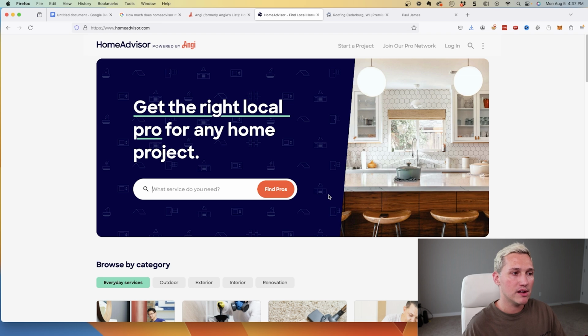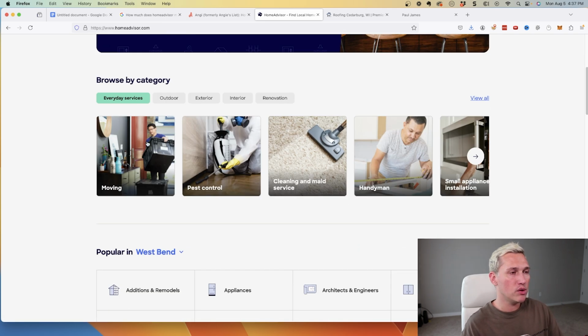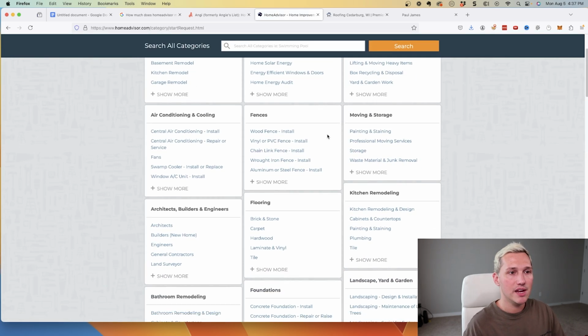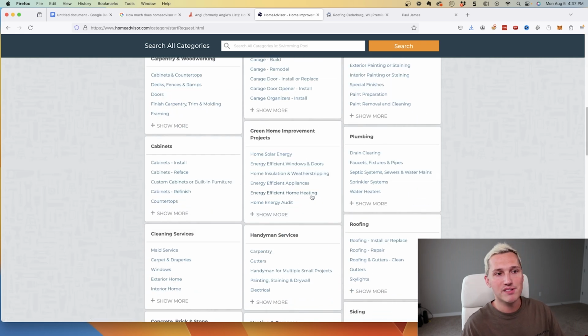So look at HomeAdvisor, and you can go by category. They have different categories on here. And if you see a niche on here that resonates with you, then go ahead and pick it. You can view all categories, and literally everything that you could think of is here. And if they are having success with it, then you will probably have success with it too.